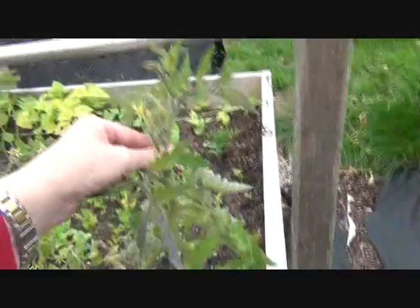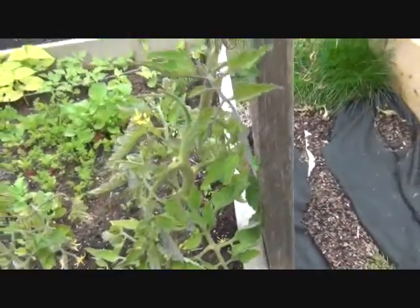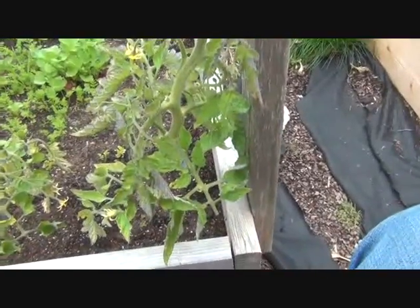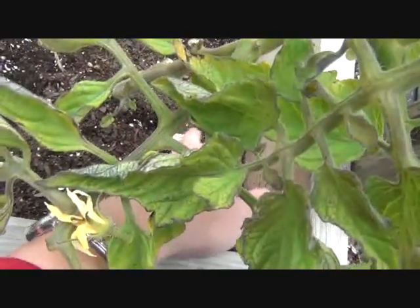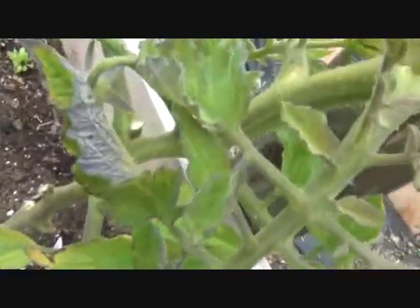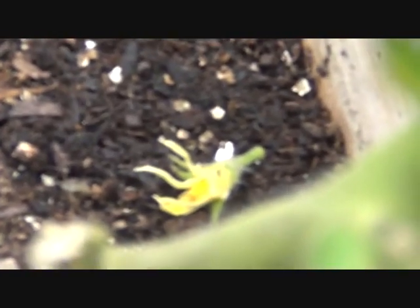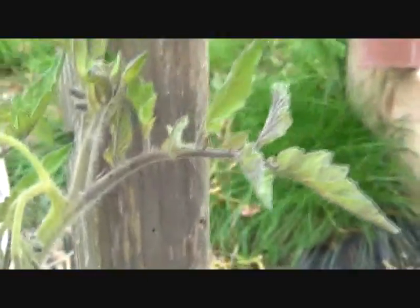This first graceful little guy is a Momotaro. I guess that's how it's pronounced. They were developed in Japan and apparently are a favorite in Japan. I think the tag says they take 70 days to make tomatoes, but can you see that down there? Whoop, too close. There's a blossom. There's a blossom. Just fell right off. Don't know if those will stick or not.